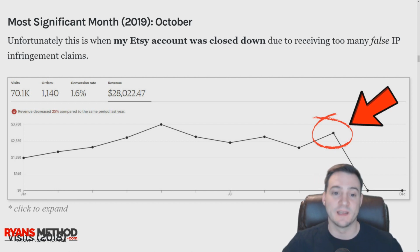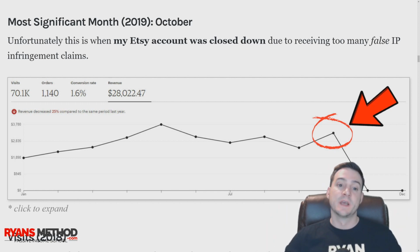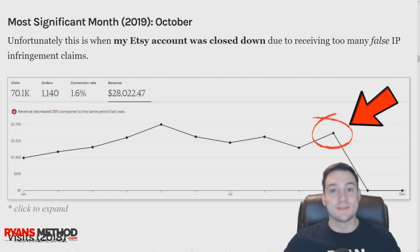So it's unfortunate I lost my account, but this is just one of the big downsides of print on demand. Even if you have a completely original listing that you're selling, people can just report it. And the systems that handle these reports, these intellectual property infringement reports, are all automated. At scale, platforms like Amazon and Etsy can't keep a full staff of lawyers to litigate these arguments between sellers. So they do their best with automated systems, and sometimes people get caught in the crossfire.